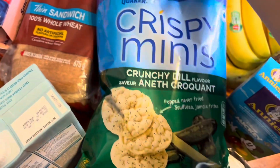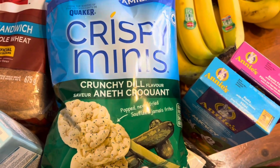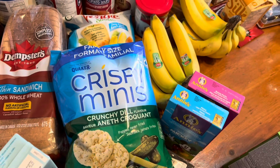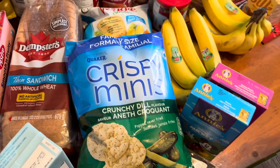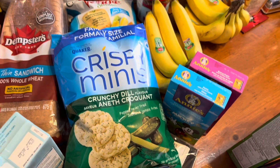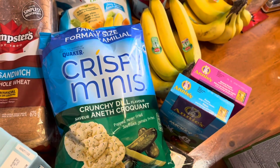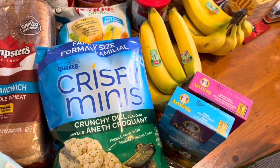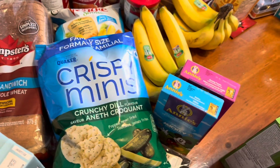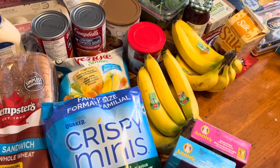And I also got this big package of mini rice cakes, the crunchy dill flavor. But yeah, that's everything. We also got, I don't know if I mentioned, our month's supply of toilet paper in this. So if I need to, I will still go ahead and spend the extra 40. But you know what? I would rather get a little bit less than get too much and then things go to waste, because that happens too sometimes. But yeah, I'm gonna go ahead and put this away and I will share our meal plan shortly.